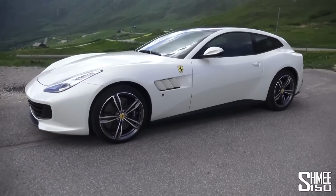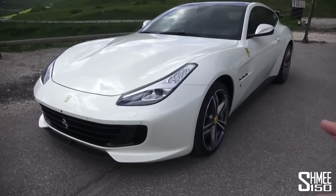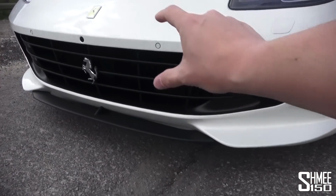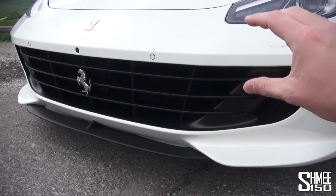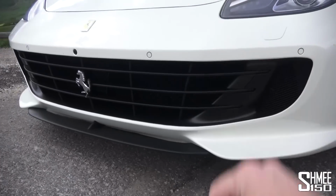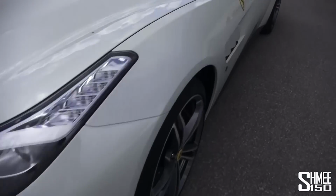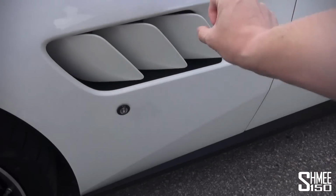So looks wise, a number of updates from the FF. From the front, you've got a slightly reworked lower bumper where there's only this one much larger inlet. Before you had 2 inlets on the sides as well, and now they've gone for the single view. While we're towards the front, we've also got this new venting area there.